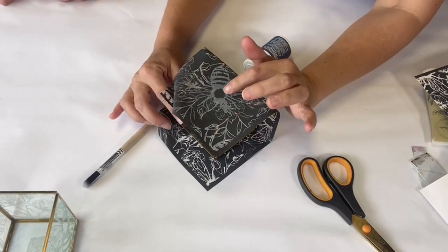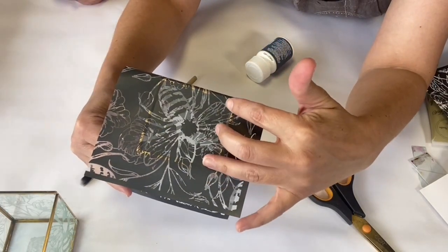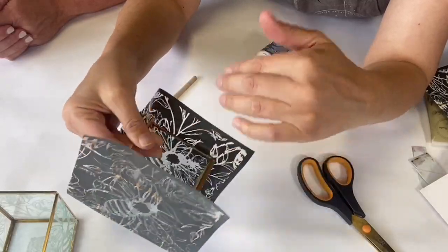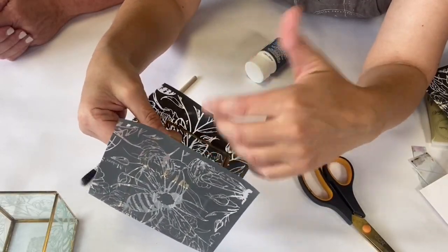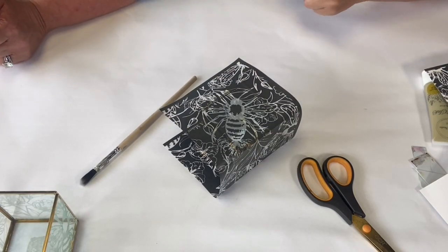What's cool also about the way that it's laid out is you're going to have a bee here, flowers here, bee here. So when we come back and do this section, we're going to do flowers. So it's actually going to alternate, with bees and flowers in the sections.